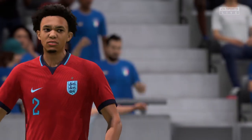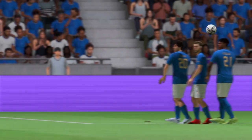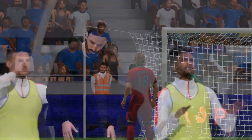Taking everyone by surprise, he didn't miss by much. Well, this is all about his technique. The ball seems to gather pace the closer it gets to goal. That's a really good effort.